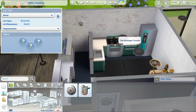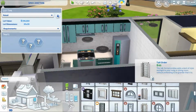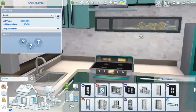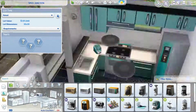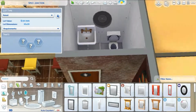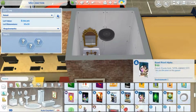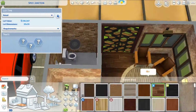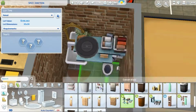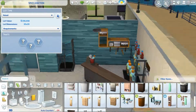Other packs that are important, the Spa Day pack for a lot of the wall panels that I use, I believe. And the Fitness Stuff pack, I definitely use that for a good bit of the furniture and things in the gym area. Spa Day is also important for the saunas that we haven't gotten to yet, but we will. Everything that I use will be on the gallery.